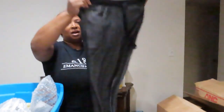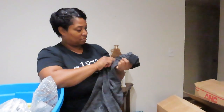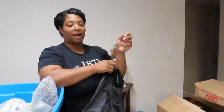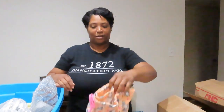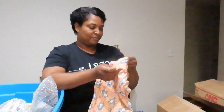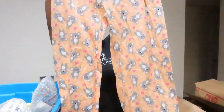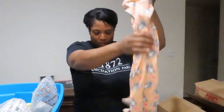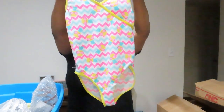So these are some warm-up pants. I'm sure they were $12.50. That is not the right sticker. It was not $3. But these are $12.50. The tag is off of them, but getting those other clothes, I kind of know the prices. Oh, aren't these cute? I think these are little koala bears. This is a size large of koalas.